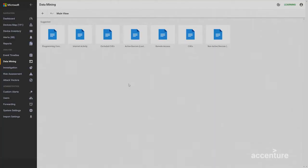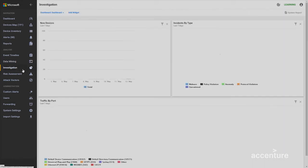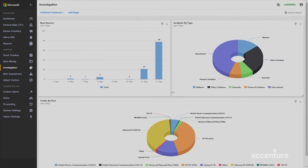Now, outside of report generation, we can also look at a number of dashboards which are available within Defender for IoT. If we go into the investigation tab, we can see dashboards that have already been created, and it's very simple to put these widgets onto your dashboard to customize it for your industry's needs or even that specific site's needs, because as we all know, every single facility is unique in its own way.